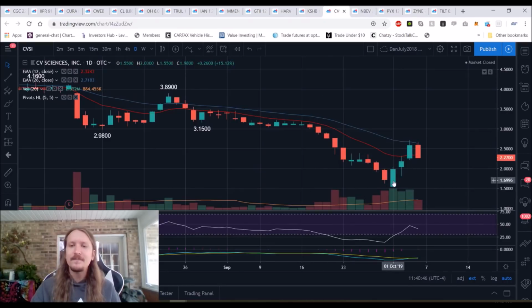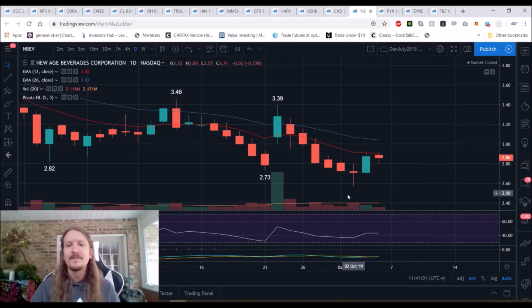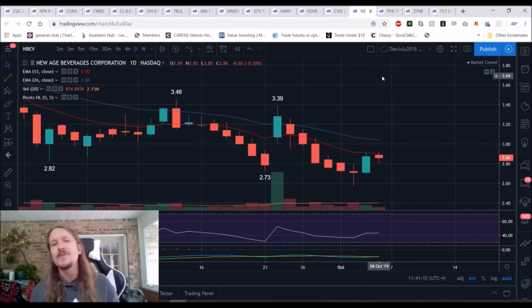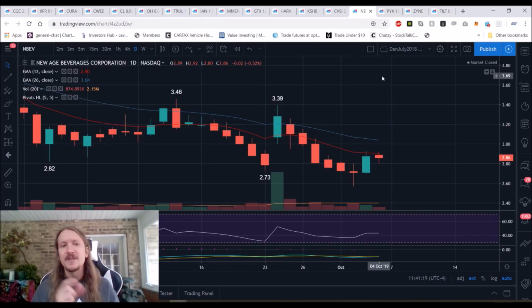CVSI, have to hold 155 and break 271 to change the daily trend. NBEV, daily trend change needed. 339 is resistance. 257 is support. You can see I'm flying through this technical analysis because once we do the first few names and we can see everybody's doing the same thing, it gets very easy to analyze the individual names. They're all having the same setup. The only difference is the percentage distance off of the lows and the percentage size of the bounce.